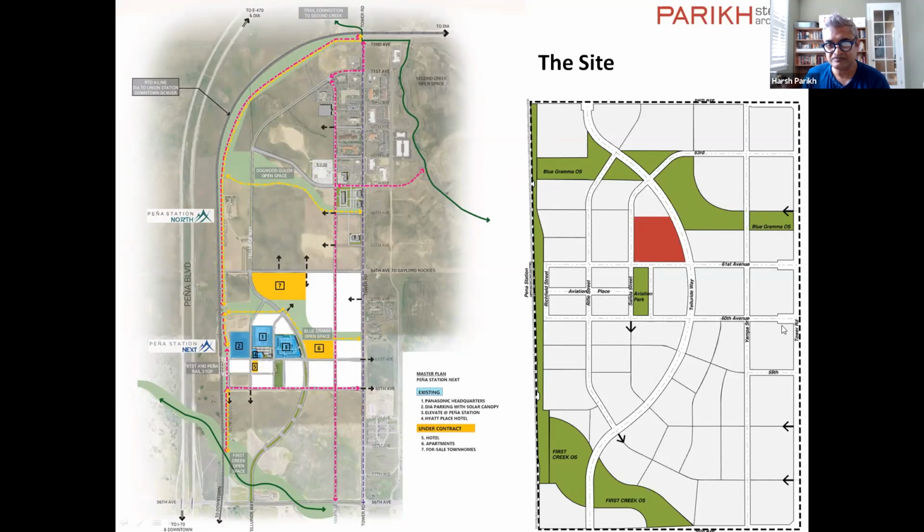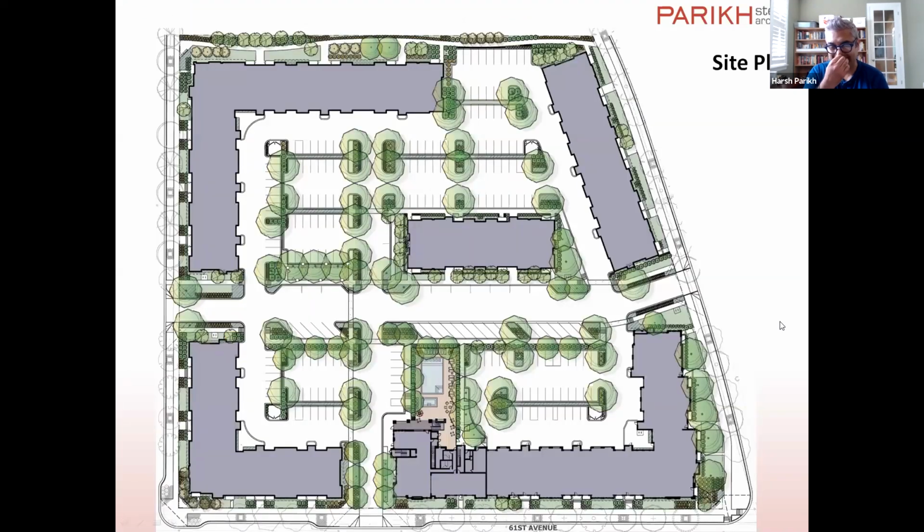So our site plan, we tried several iterations. This is about where we ended up. There's not a lot of verbiage on here, but you can get the drift. Here's Telluride, here's Salida, and here's 61st, and that north edge is a property line with another property.